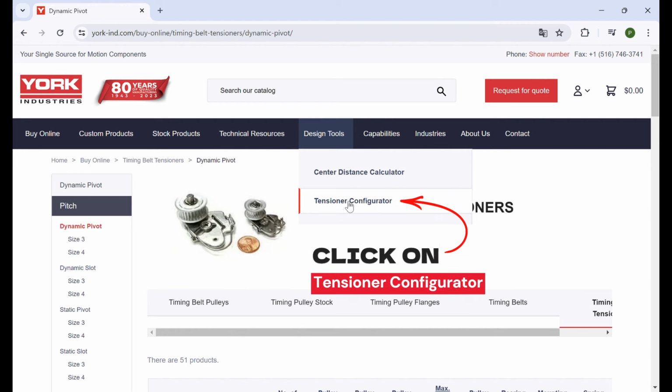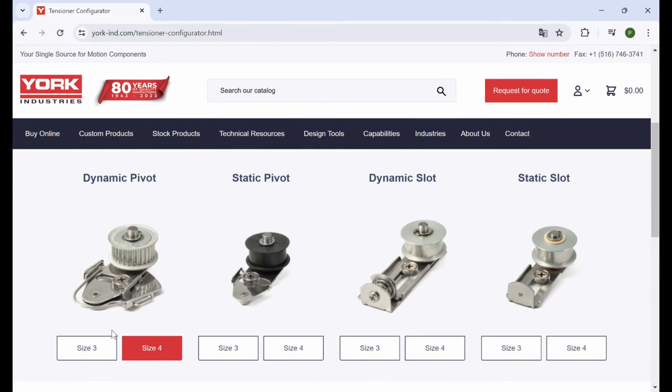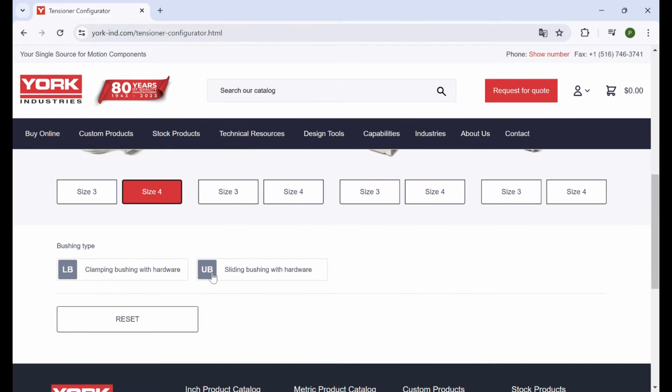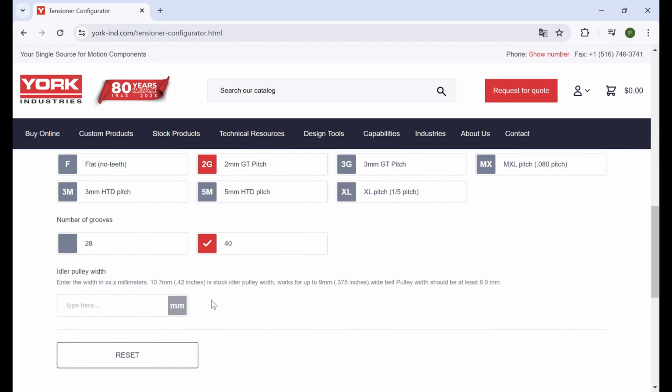If you need a custom tensioner, click on Tensioner Configurator. Depending on your specification, choose values fitting your project. Our tensioners are patent pending and meet RoHS and REACH compliance.